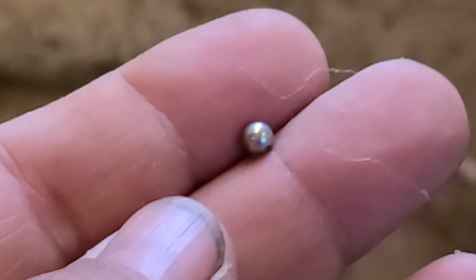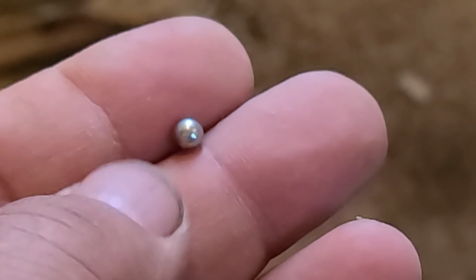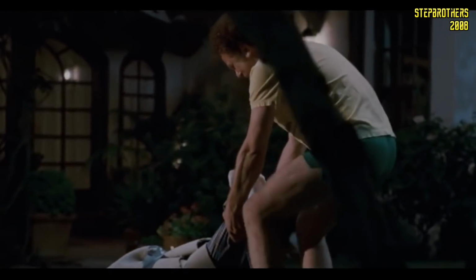I found it. I found the BB that broke the window. Cold case files closed. It's just like cold case files.